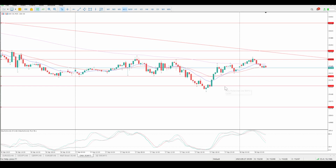Okay, quick one though, if we do drop below 15,150, I'd want to see us just come back and test this zone, and that would trigger shorts for a move down to 15,045. Okay, so that's kind of my view at the moment. At the moment we're ranging, so just treat these two levels as ranges. Break above, retest, it's long. Break below, retest, it's short.